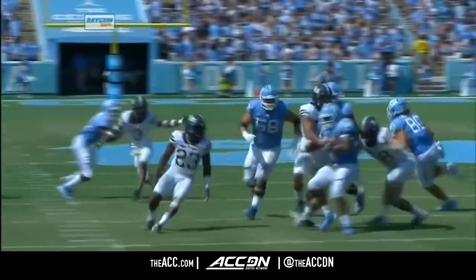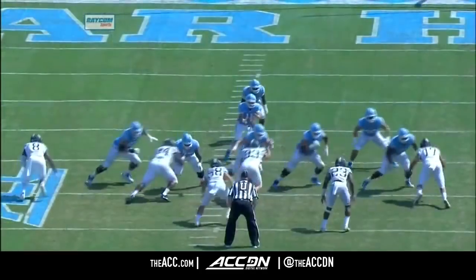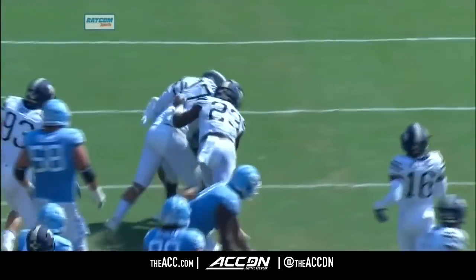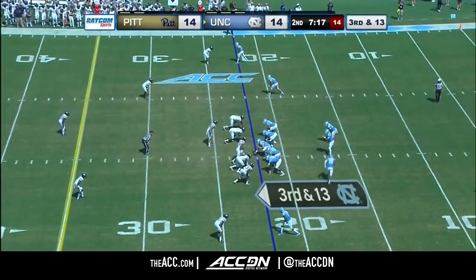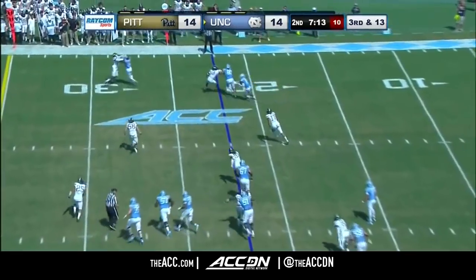He's blocked on the edge. He's going to spin out of the block and fold right in to make the play. Got some assists, but watch him on the edge. Plays off the double team. Does an outstanding job of holding the edge. Former high school teammates who won a state championship in Pennsylvania at North Allegheny.